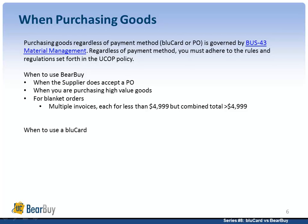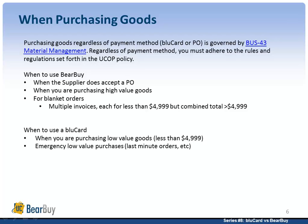With that in mind, let's look at a list of a couple goods you can purchase on a BluCard. You can use a BluCard when you need to purchase low-value goods. That is, anything that's less than $4,999. These also include emergency low-value purchases. So when we say emergency, we mean last-minute orders, something that needs to be delivered or used the next day, and it's not feasible for one of our catalog vendors to deliver the items on time.